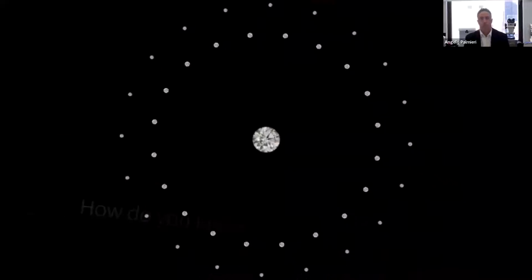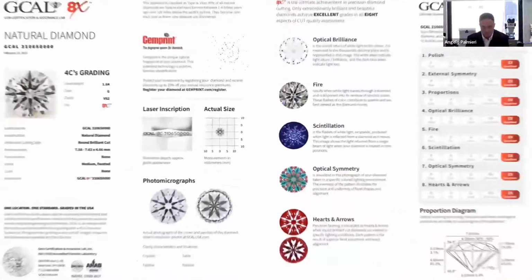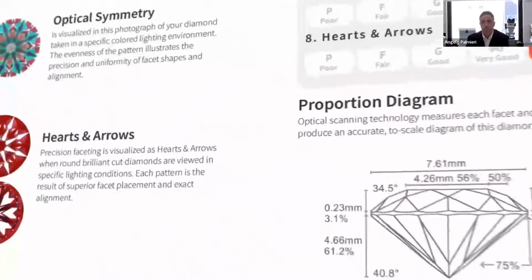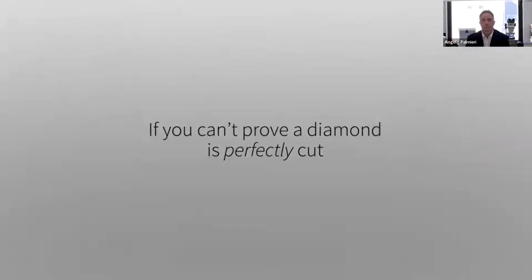How do you know when you've found a perfectly cut diamond? It's an 8X. The GCAL 8X. The ultimate in diamond cut grade. If you can't prove a diamond is perfectly cut, it's probably not.